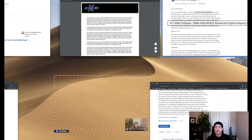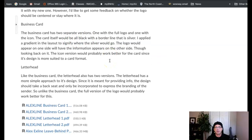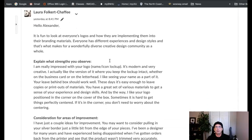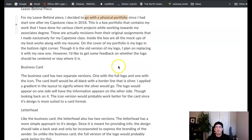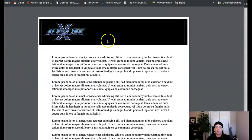All right, so at that point, we go back to your writing, the business card. You've got two versions. I do not recommend that. I recommend one version of the business card, one version of the letterhead. Now we can condense what you're presenting into one version, and I'll go over that right now. So at this point, let's jump over to your work.